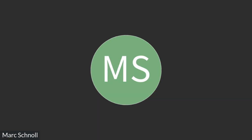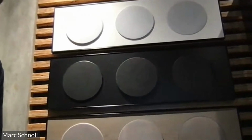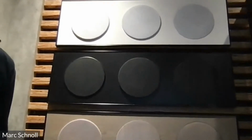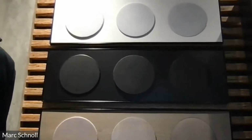So the first thing I'm going to do is pull this camera really close so I don't get a glare on this. Here we go. The first thing we're going to look at is what's available. What you can see here on the left-hand side is that very traditional looking grill. In the middle, we're going to offer that grill with no bezel. And then on the far right-hand side, what you're seeing is a bezel-less or flush mount grill.